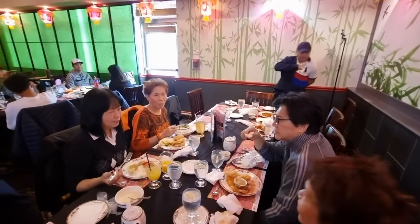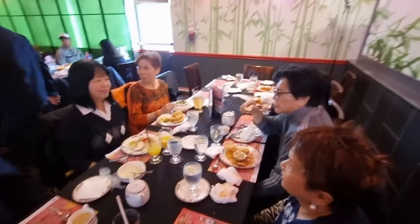There's my Tita Helen. So most of my dad's side grew up here in the Niagara Falls, St. Catharines area. So every time we're in this part of the woods here in Ontario, we visit them. Okay, we're taking a group shot, guys. Because we're Filipino, we're taking lots of pictures.